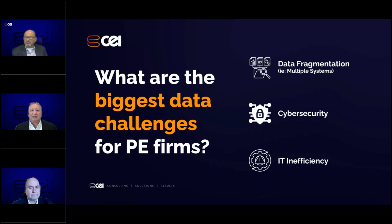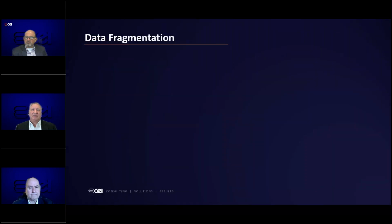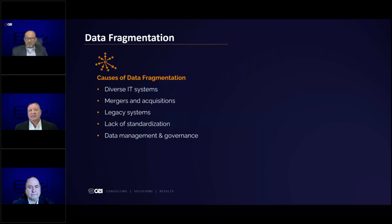Now, over the years, we've seen many PE firms invest and scale their data management capabilities, but only a few are truly unlocking the full potential of their data. Now, there are several factors that contribute to why PE firms are not taking advantage of this, such as inconsistent data. Really think about it as collecting, curating, and managing data can be quite challenging when you think about the diversity of sources.